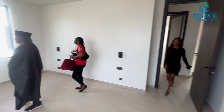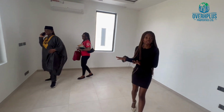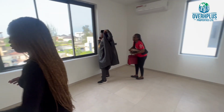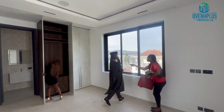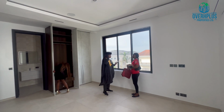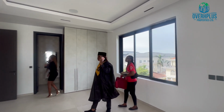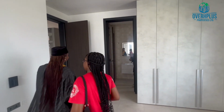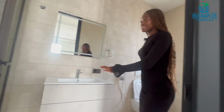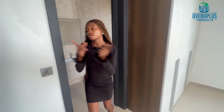Okay, sir, so this is one of the rooms on the third floor also. You also have cross ventilation here. You have the wardrobe here, of course, to keep all your clothes, your shoes, your bag. You also have spaces here to keep your wristwatch, everything. And you have the toilet here with the shower cubicle. You also have a WC right here.